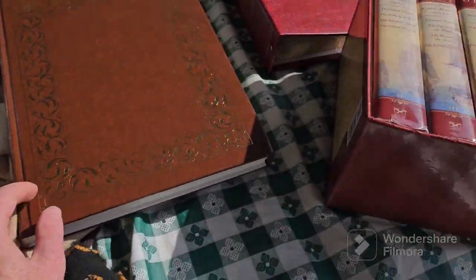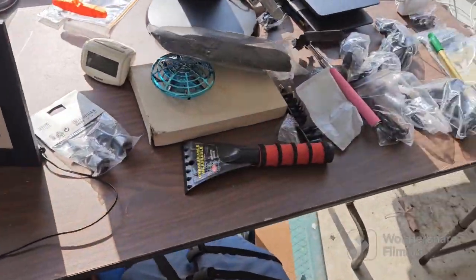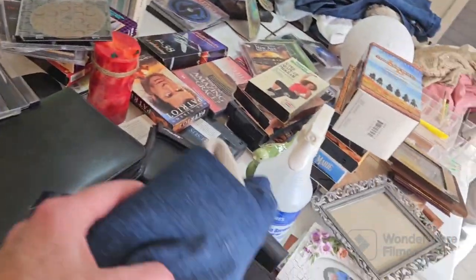I don't know why I was looking at that book. I guess because I've sold books for really good money recently. I still look at some, just hoping to find gold. But yeah, that's what I found at this sale.